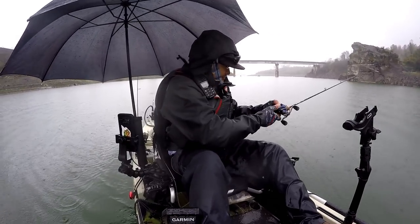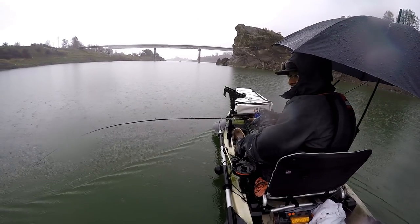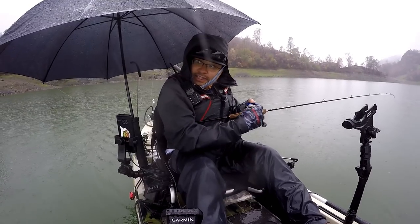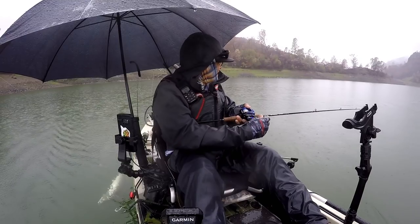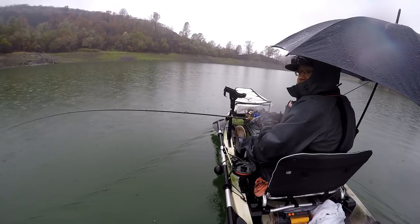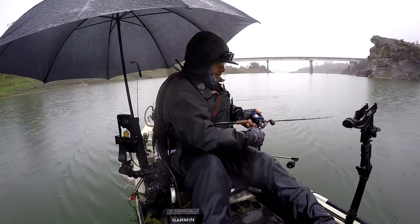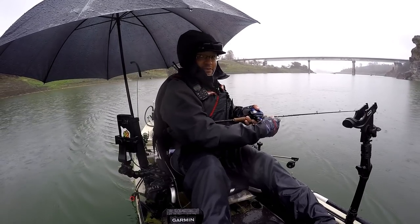Fish on. I love fighting salmon from a kayak. Super fun, super fun. He's taking some. Give him some. Man, they go on runs probably like, I don't know, 5 feet or so. Whoa, this guy is everywhere. Kind of wish he was in front of me.